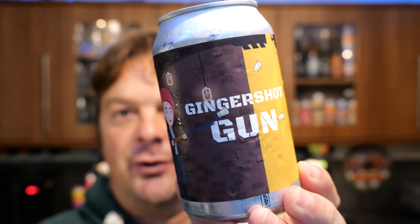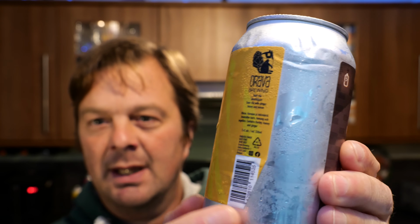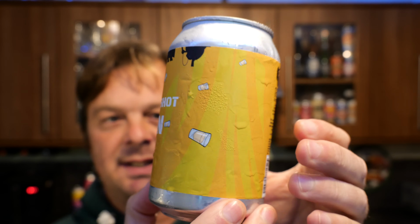Today we have a beer from Orava Brewing Company in Finland, and this is a can of their Ginger Shotgun. The beer is coming in at 5.4% ABV. There's a look at the can. 330 milliliter can. All the way from Finland.